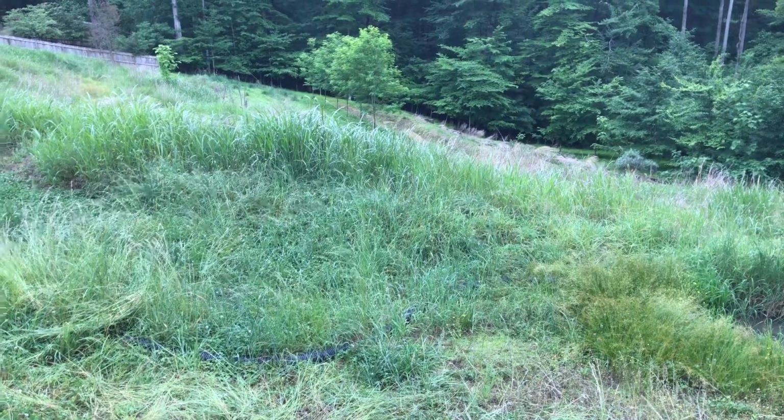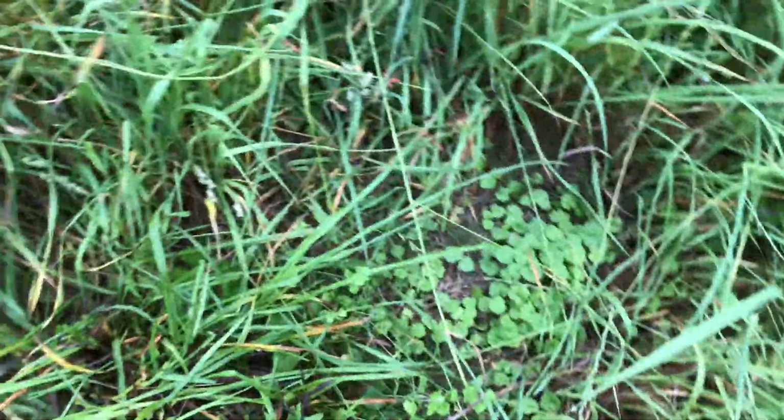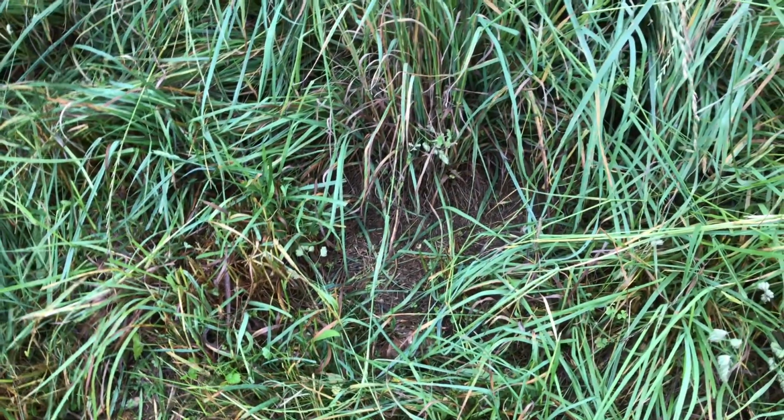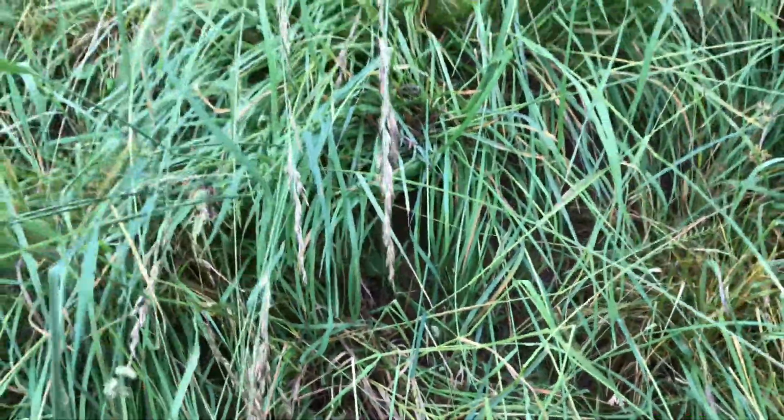There are groundhogs back here, but typically in a typical nest, I'll also find nesting materials and bird feathers. Sometimes I'll find broken eggs or eggshells. Most of the time I just find these little pockets. Now if it's warmer outside, I'll come out here and walk through this and the birds will fly out of it.